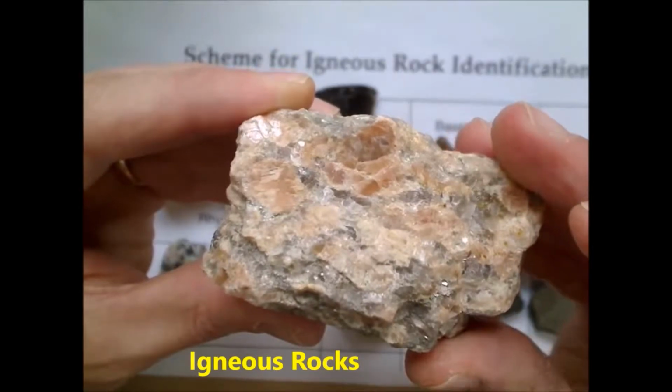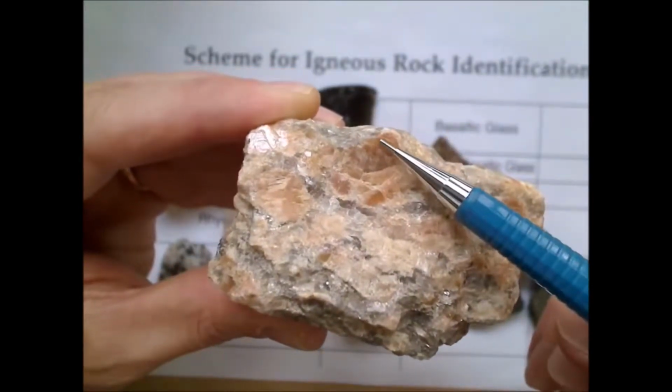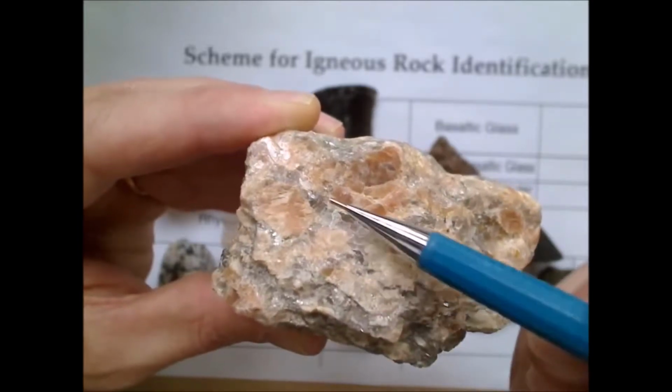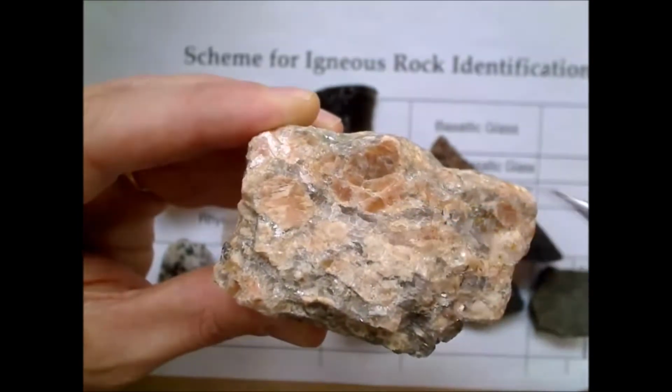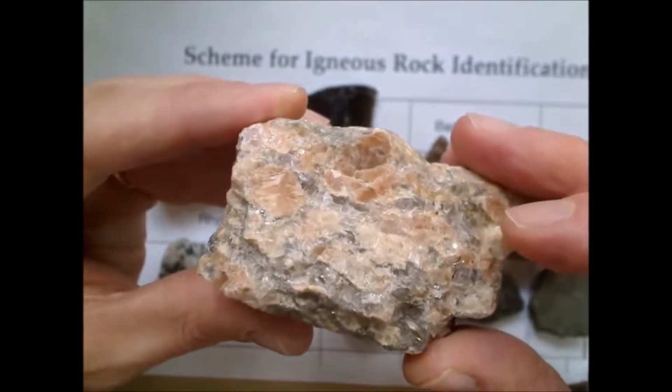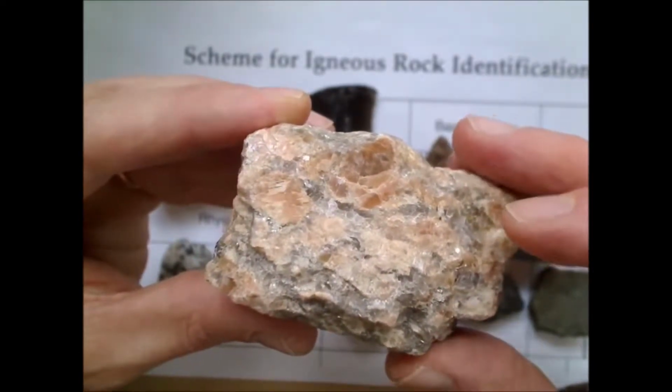Okay, the minerals here are quite large. Potassium feldspar here. This colorless stuff all in here is quartz. These are very large minerals here. And this tells me this cooled deep below the surface. Took a very long time to cool.